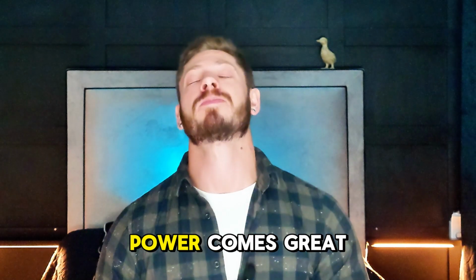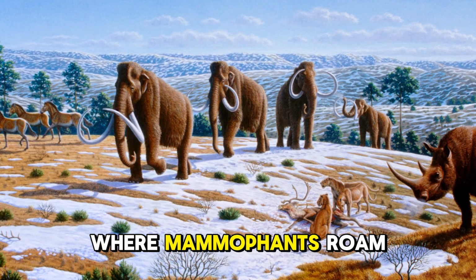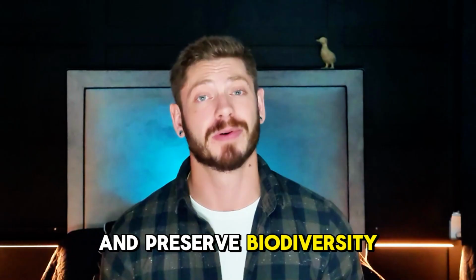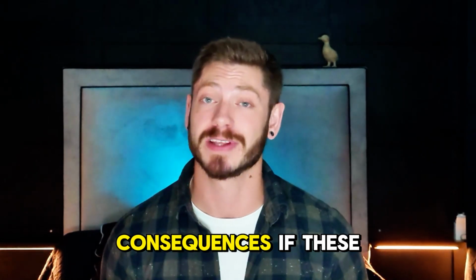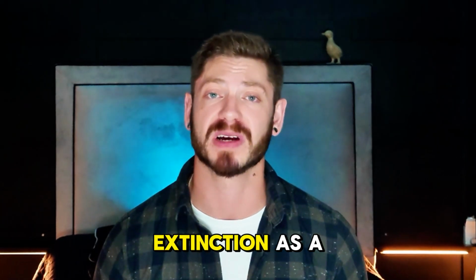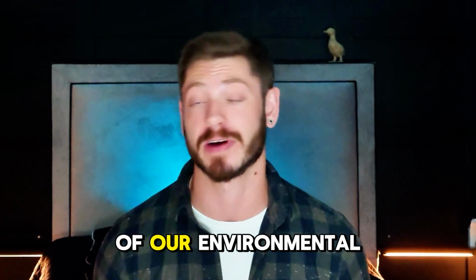But with great power comes great responsibility. The potential impacts of the Mammoth Project are massive, but so are the risks. If it goes well, it could help save our planet and revolutionize science. But if it goes wrong, it could create new ecological problems, or set dangerous precedents for how we interact with nature. Imagine a future where mammoths roam the Arctic, helping to stabilize the climate and preserve biodiversity. But also imagine the potential consequences if these creatures disrupt existing ecosystems, or if we start to view de-extinction as a fix-all solution for all of our environmental mistakes.